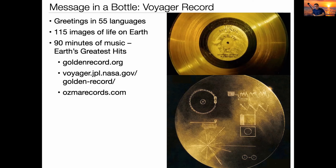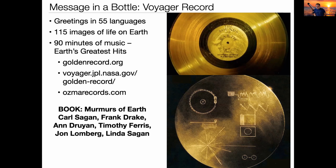Okay, so if you're interested in the Voyager record, you can see it. There are many public sites, so goldenrecord.org is one example. NASA's site at the Jet Propulsion Laboratory has the Voyager pages, so you can go read about all the music, see pictures of all the images. But if you'd like your own copy of the record, an actual phonograph record that you can play, you can get CDs with the images and books that tell you all about it. Ozma Records was a Kickstarter a couple years ago that put these things into production, and you can still order them as well.